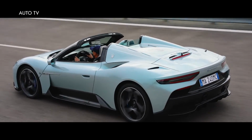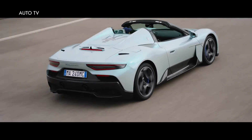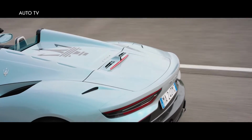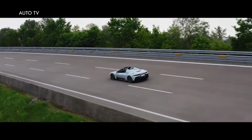The new model also adds a wide range of active safety systems. As well as the parking sensors, rear-view camera and blind spot monitoring included in the MC20 since the MY22, the new spyder introduces autonomous emergency brake, traffic sign information and a new 360 degrees camera.